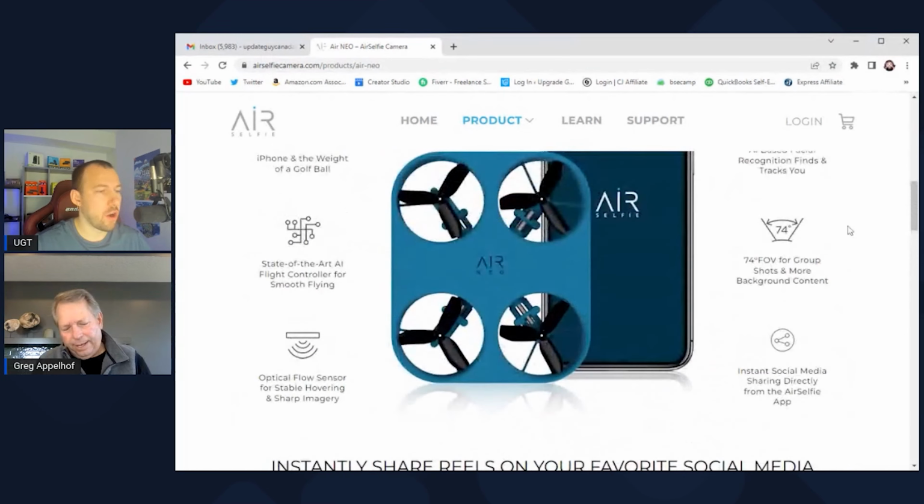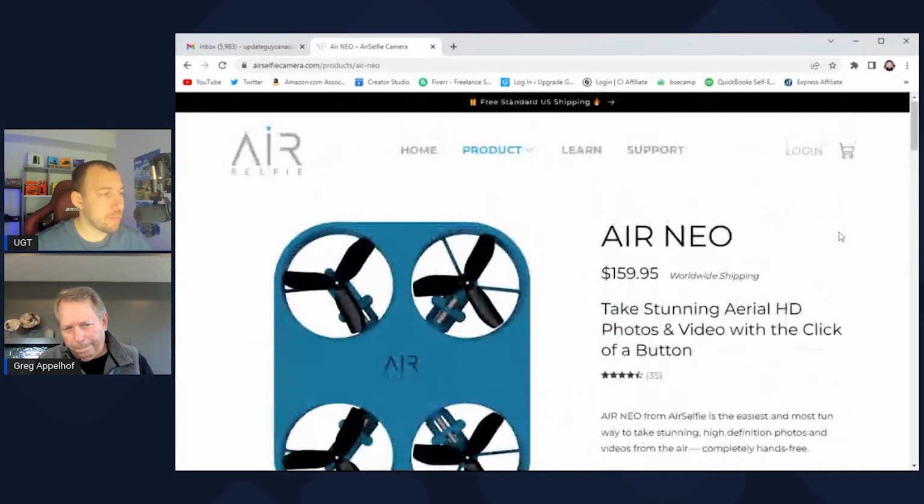Okay. And are you noticing any damage? Are these being damaged at all, or are they pretty sturdy? Are they breaking? What's the percentage of people that are coming to you? The returns on this product have been very low. Physical damage, no. Occasionally, people will knock a prop off. We do include extra props with it.